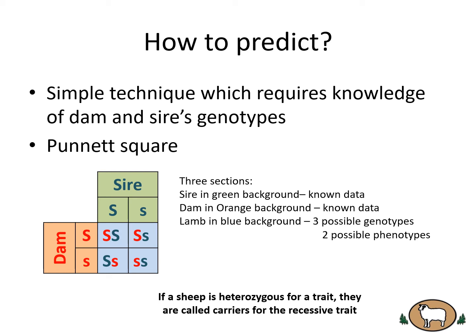So the tool that we use is called a Punnett square, and it consists of 3 sections. There's a section for the sire information, and I have that depicted here in the green background. And then the dam section is in the orange background. And what you do is you write in their 2 alleles for whatever trait we're talking about. For this one, it's spotting. So in my scenario here, I have a sire and a dam, and they both are heterozygous for not spotting.